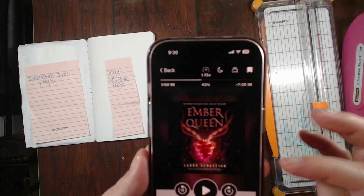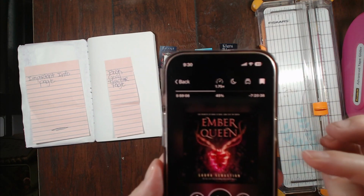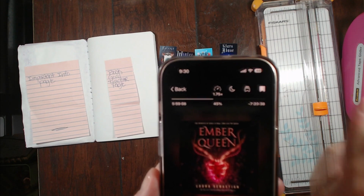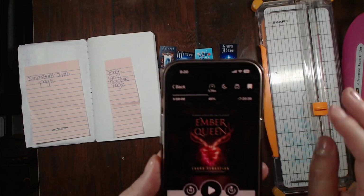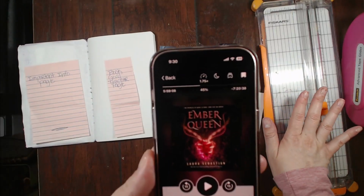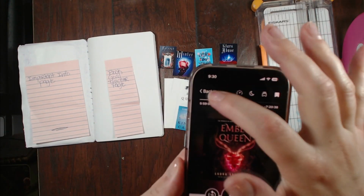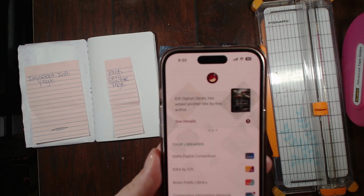I am on my 21st book. It's called Ember Queen, and it is a series of 3 books. I am almost halfway through this one, and I am loving this series. It is a really good series. So let me show you.